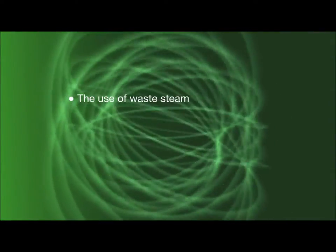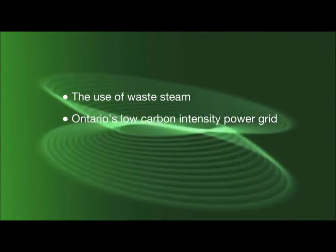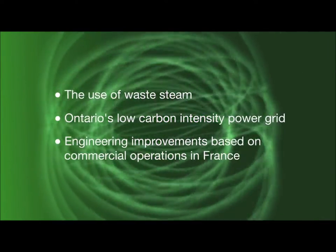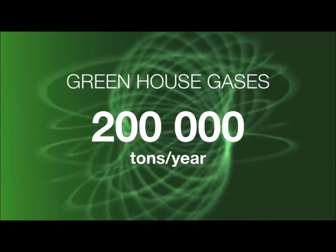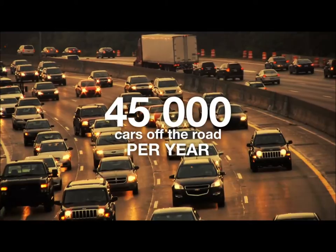The use of waste steam, Ontario's low carbon intensity power grid, and engineering improvements based on commercial operations in France are some of the factors that enable the plant to save over 200,000 tons of greenhouse gases per year. This is like taking 45,000 cars off the road.